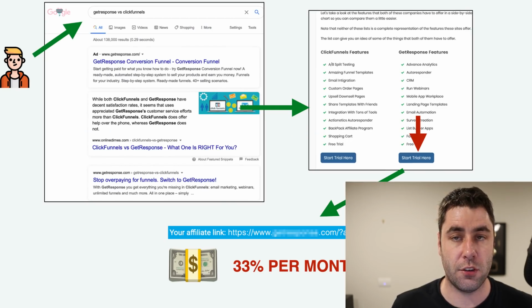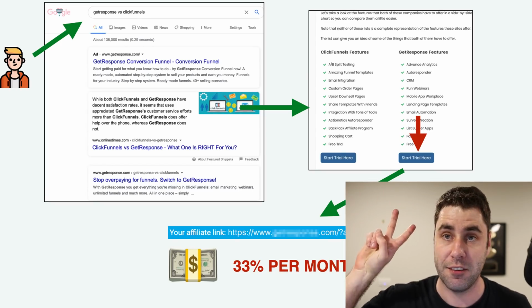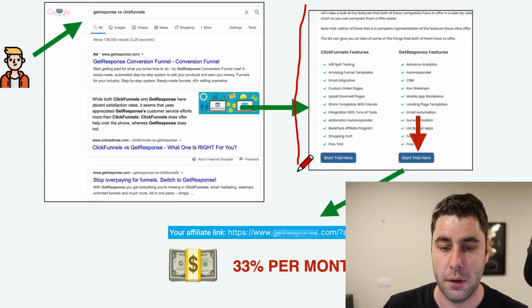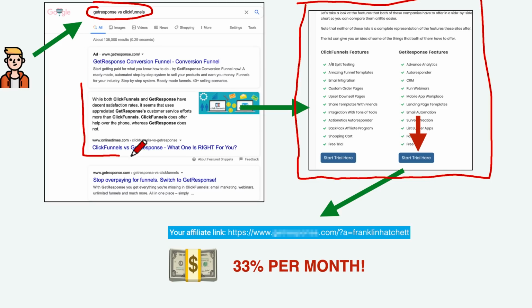So there's two ways I do this. I'll show you the two best ways that are completely free, okay? So what I do is I'll basically do a web page article. The website costs a little bit of money, but the traffic's free. And when someone searches for a specific thing like GetResponse versus ClickFunnels, my website shows up.